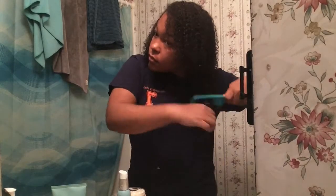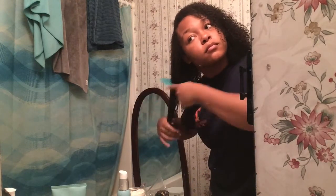But here we go, y'all. This is me trying to retain more length, as always. Just trying to look at myself and be like, ooh, who is she? Who's that girl? But this is the end. This is the ending product before I show you that it is dry, but this is the before with it wet. And I hope you really enjoyed watching this video.